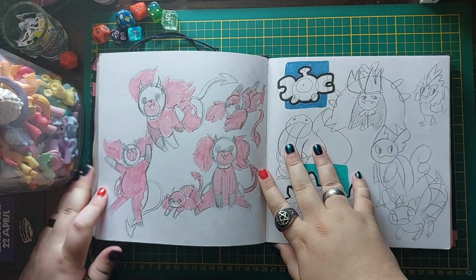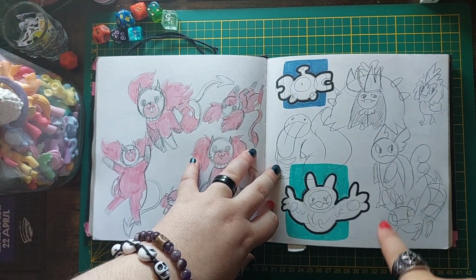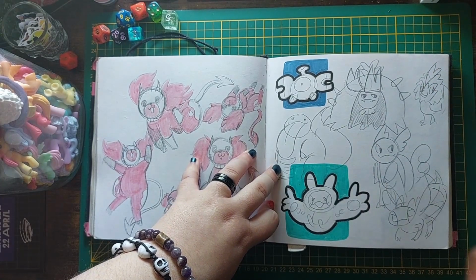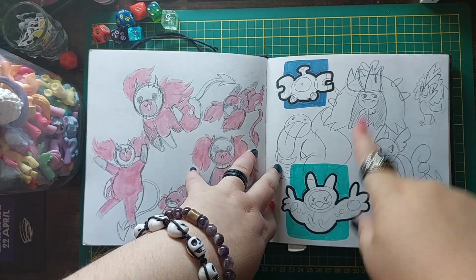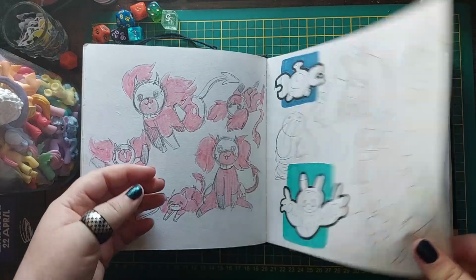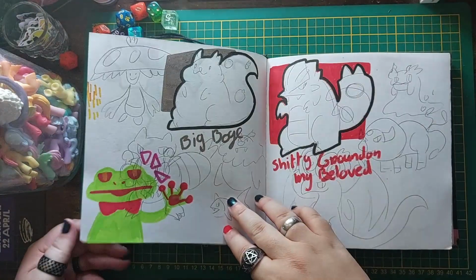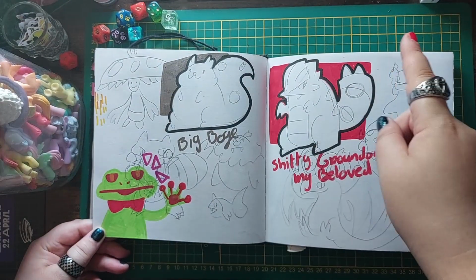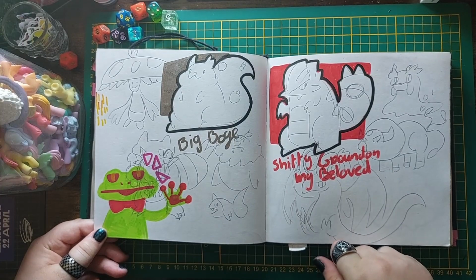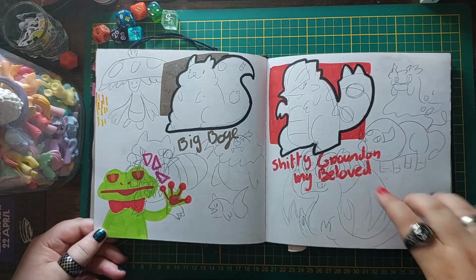Whenever we got bored in class, my classmates would shout a random Pokemon at me, and I would draw it from memory as fast as I can. And I'm pretty decent at it. I'm not the worst. So there's a page of that. Two more pages of that. Even more of that. I think my absolute favorite is this very inaccurate, very shady Groundon. I love him. He's stupid. He hasn't been cooked yet.